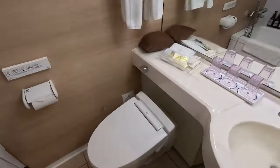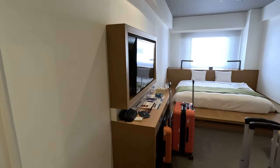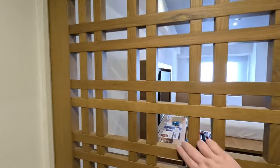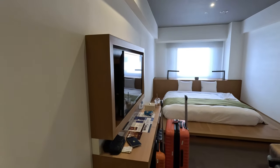What we didn't like. The location isn't ideal. The hotel is situated in a business district in Tokyo, and there were not a lot of things to do and see nearby. The hotel has a small restaurant with a breakfast buffet, but it is an extra charge and was not a very impressive meal.